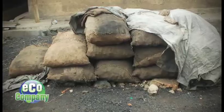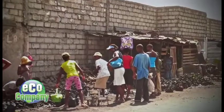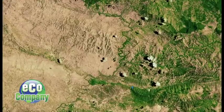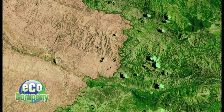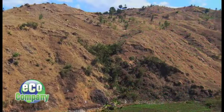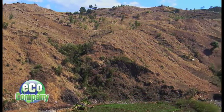There's another big problem too. Charcoal takes a lot of wood to make, and in countries that rely on it, like Haiti, forests are almost gone. This NASA image tells the story. The green on the right is the Dominican Republic. The brown, that's Haiti. In Haiti, about 98% of the country has lost its forest due to the production of charcoal. So they're kind of working at an environmental deficit right now.